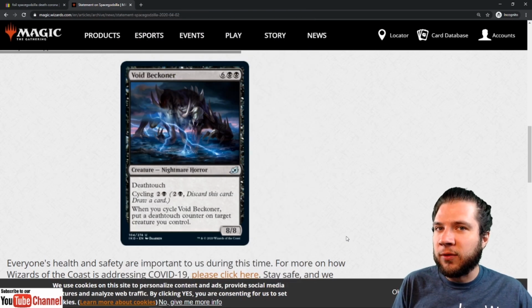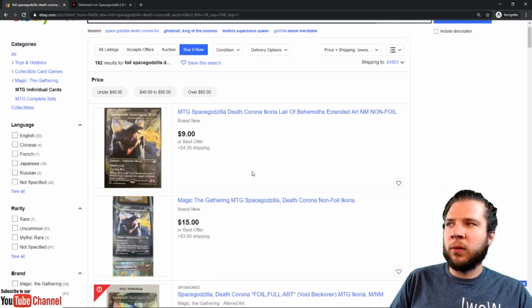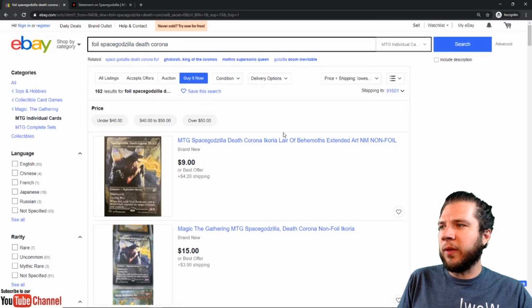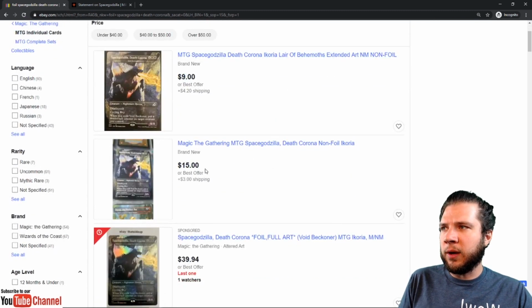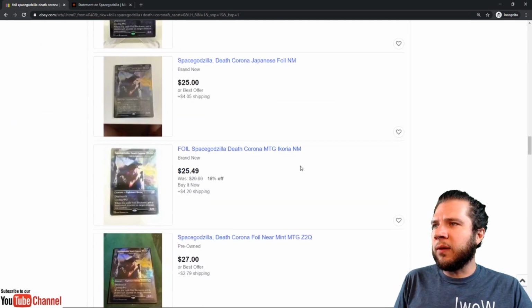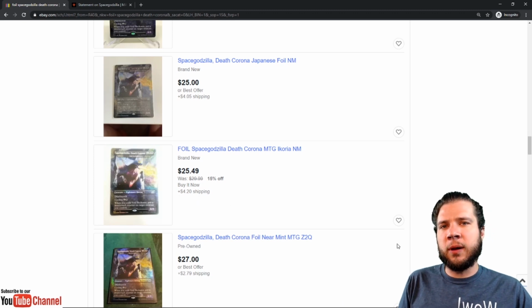Despite all of this, let's look at completed listings here on eBay. You can see the non-foil is now $9. That's the lowest price that we have on eBay. You can see non-foil here, 15 plus 3 is 18. Here is a foil Spacegodzilla Death Corona near mint, $25.49 plus $4.20. So it's about a $30 card.